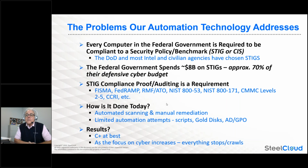Most of you are familiar with how it's done today. A lot of manual scanning and manual remediation work. There have been some tremendous attempts at automation, typically through things like scripting technologies, group policy, gold disks, that kind of thing. But how is the government doing? How are you as integrators doing? Well, unfortunately, the results are not good. C+ at best, and of course, we're increasingly seeing more and more focus on cyber, which means that we're starting to see the brakes applied to almost everything because of that. So these are some of the struggles I think that we're seeing in our sector.